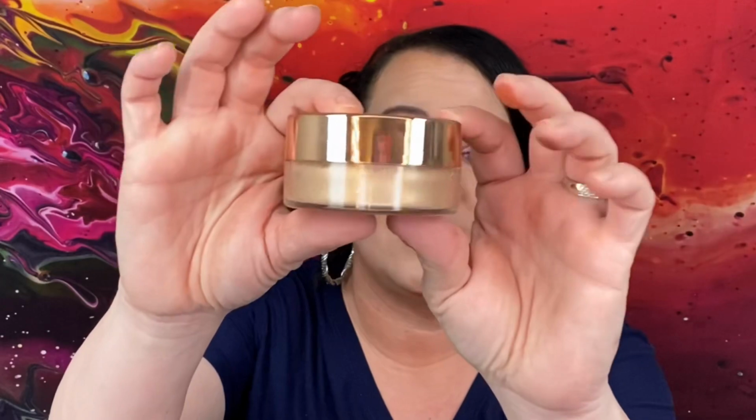I don't know. But the star of the show is this highlighter right here. It's just gorgeous. These two alone, I mean, you definitely get your money's worth. These two alone, I would have been satisfied with just getting these two for $34. So I really, really like it.